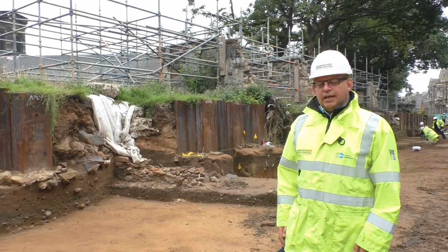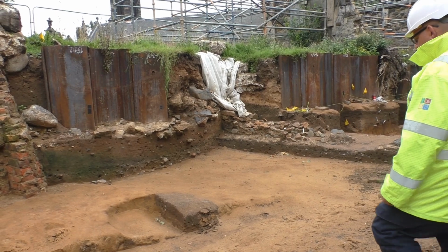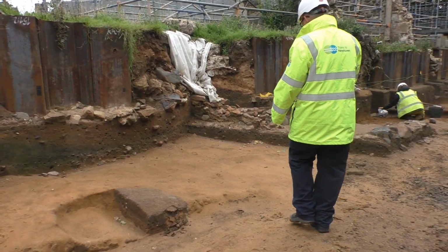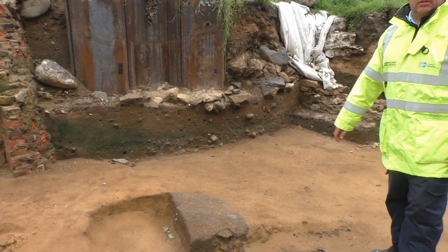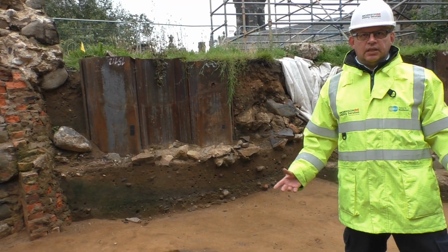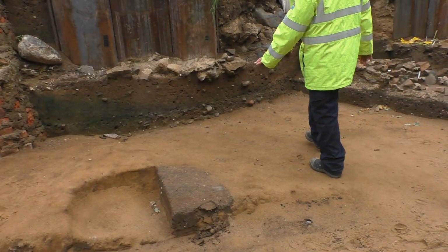So really, from what you can see behind us, you'll see this very natural yellow sand appearing, and you'll see this going right the way through the site. This is the actual level of the medieval sand dune that underlies the whole site. Now you can see very natural beach sands.